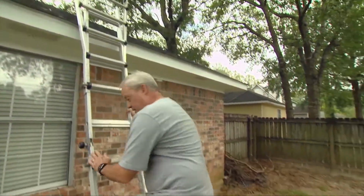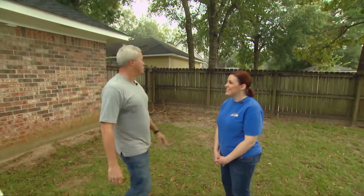All right, that wasn't too bad. How'd it look up there? No, not too bad. Good. Not too bad. A few things. You know, we know about the limbs we got to take care of. Right. And then on the front, you know, you have that little gable. It has the vent in it. Yeah.